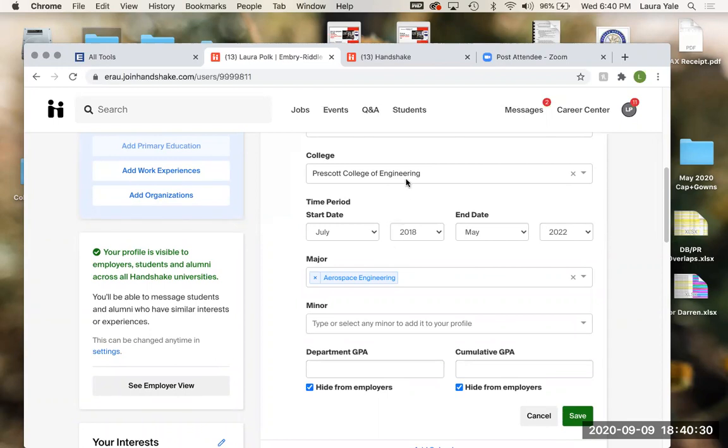Okay, for freshmen and GPA, I would leave your GPA off for now. As a freshman, they know that you don't have a GPA yet. So I definitely wouldn't put your high school GPA. I would just leave it off for now.